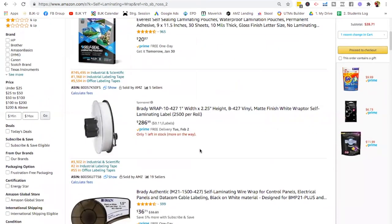Self-laminating wrap, okay, body wrap. I pulled something in the back yesterday. Oh my God, it's hurting.